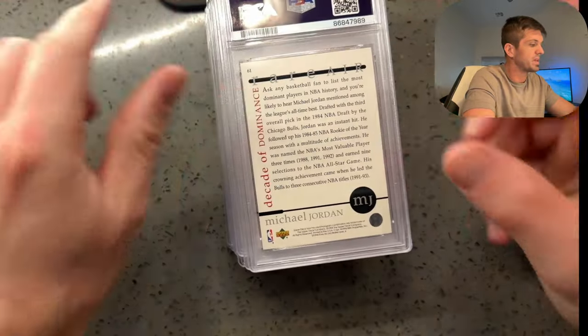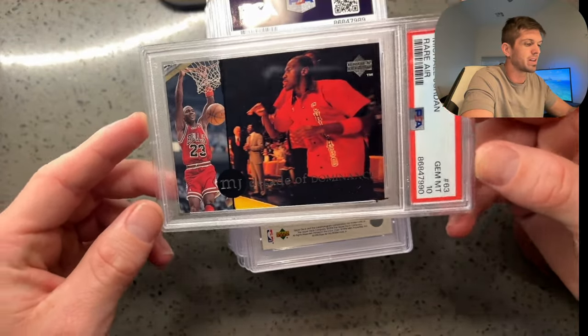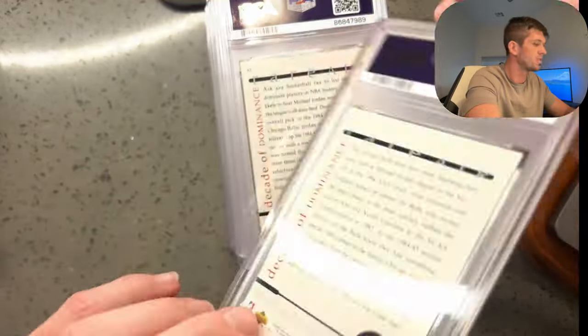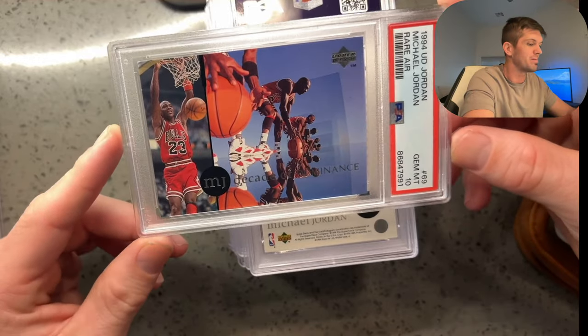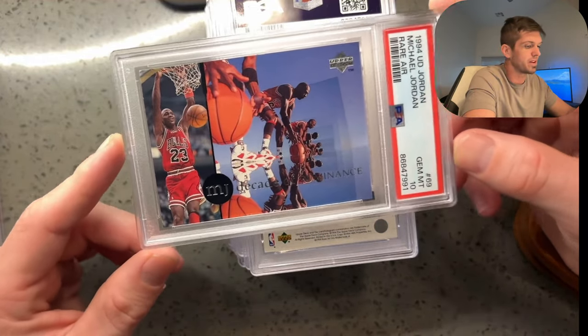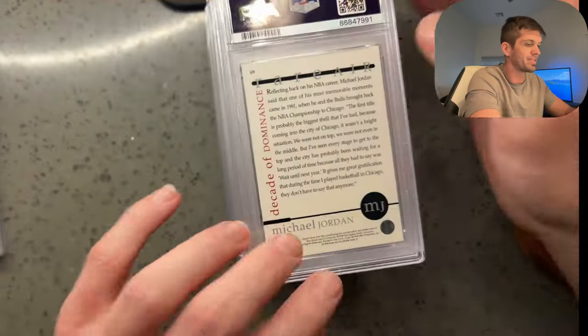But I did get some really nice gems out of this in terms of some low pop cards and also some really cool ones. I like the ones that have him in his early uniform days, so like his rookie year. This one's a really cool one. Man, I grew up collecting MJ. I still have a lot of MJ stuff from whenever I was a kid that I opened up. You know, just low-end inserts are some of my favorite ones, etc. So I really like this stuff. To me, that's kind of neat.